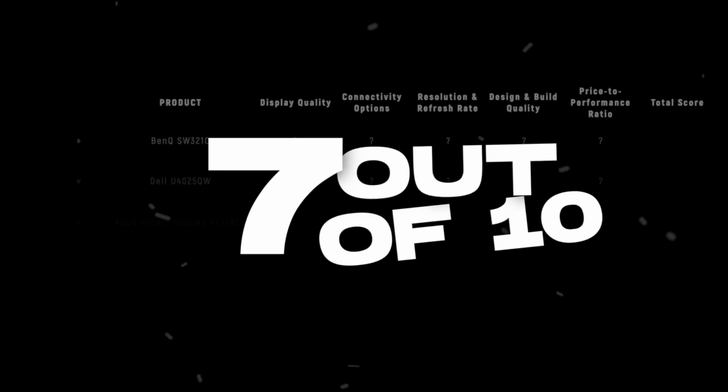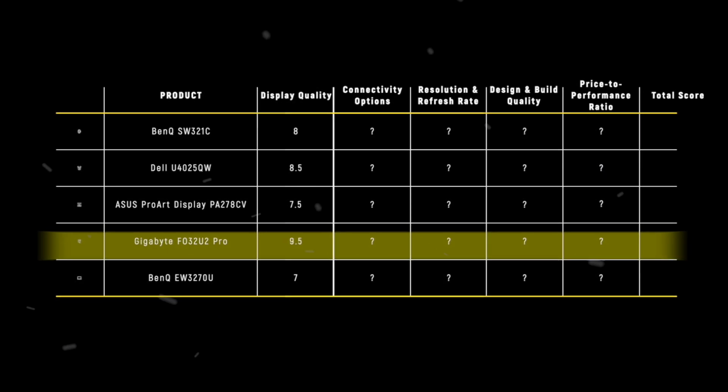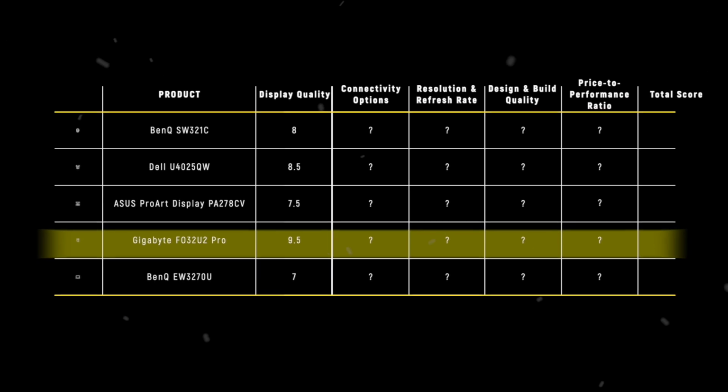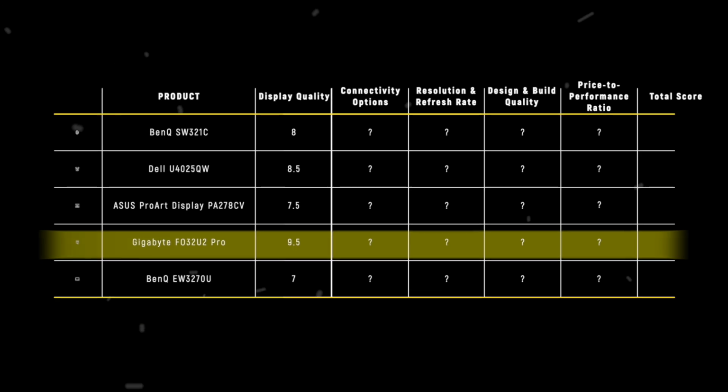The Gigabyte FO32U2 Pro takes the crown in display quality with 9.5 points, thanks to its revolutionary QD OLED panel that combines perfect blacks with exceptional brightness and color accuracy.